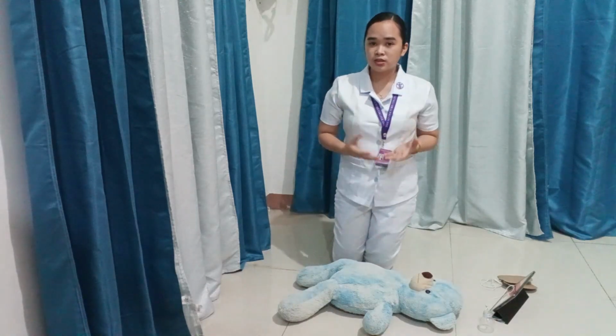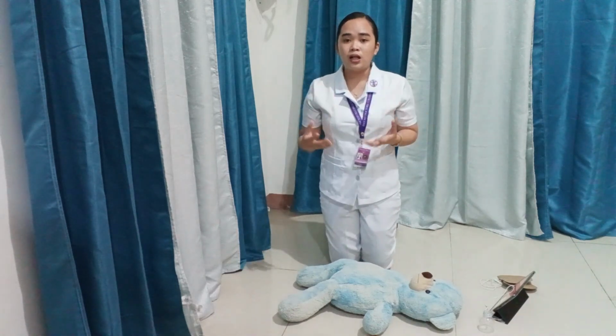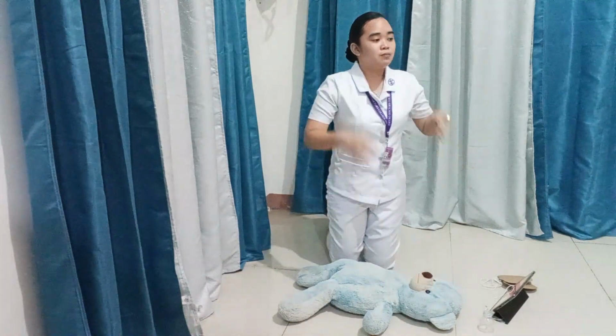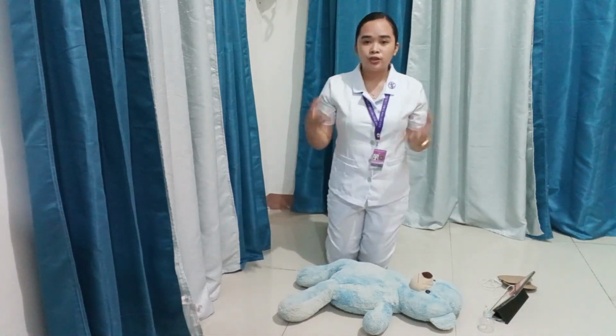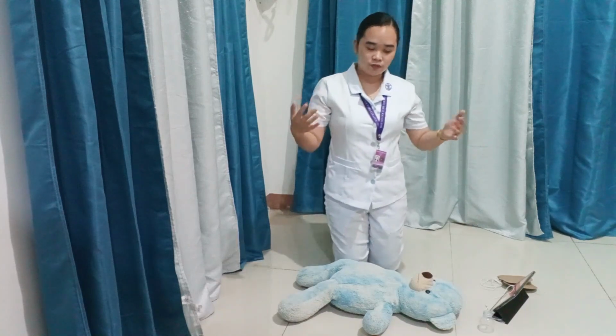Next is activate the emergency response system and send for an AED for us to help the heart re-establish an effective rhythm. You with the blue shirt, please call 911 and send me an AED as soon as possible, please. And now we will be turning the patient onto his back and placing him on a flat, hard surface.